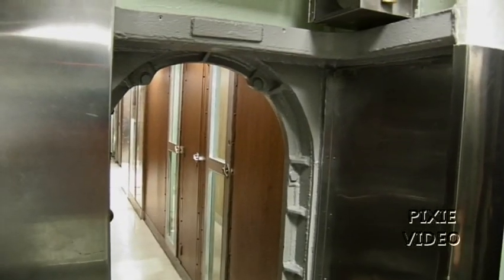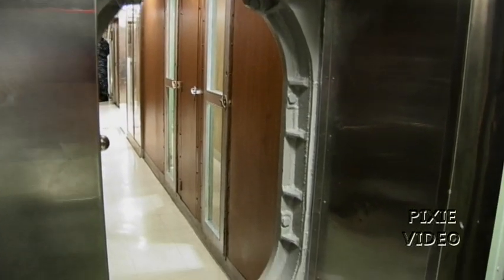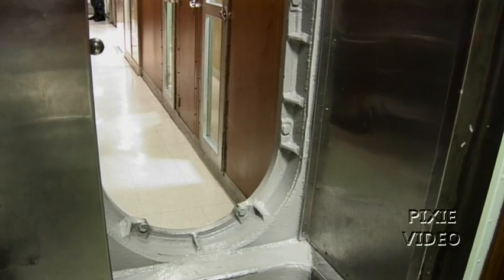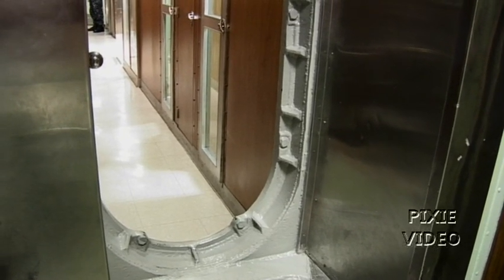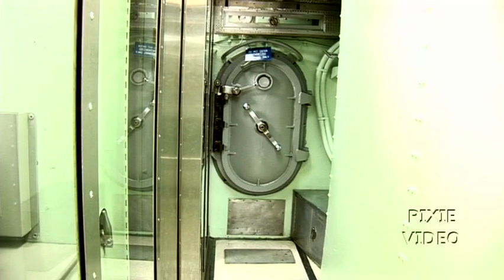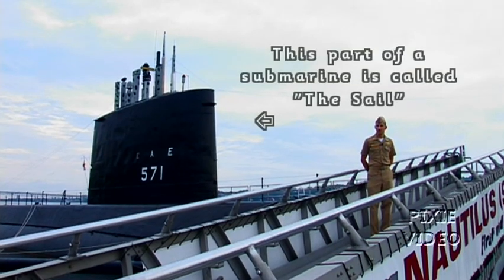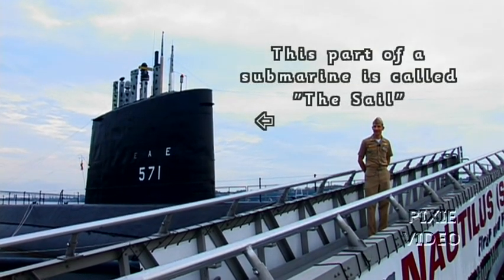So the ship is separated into five watertight compartments, and these have very heavy-duty doors that can be shut to seal off one portion of the ship from another in the event that there was water on board, flooding, so that if water got into one part of the ship, it wouldn't fill the entire ship. So the bridge is the area on top of the sail where you would drive the ship when you were on the surface.